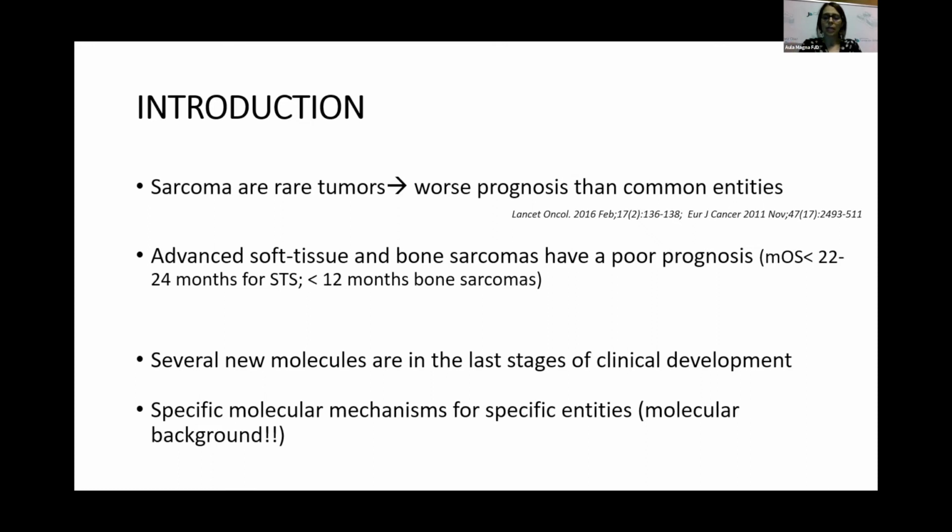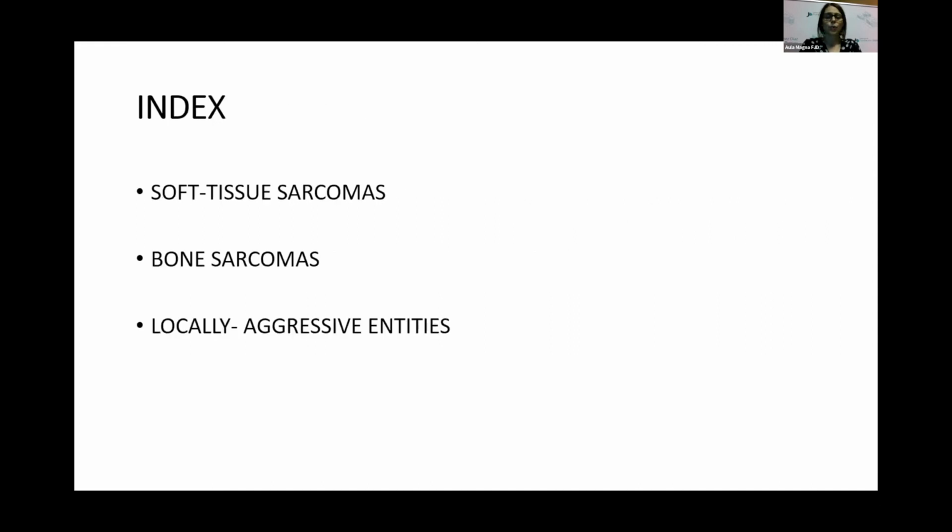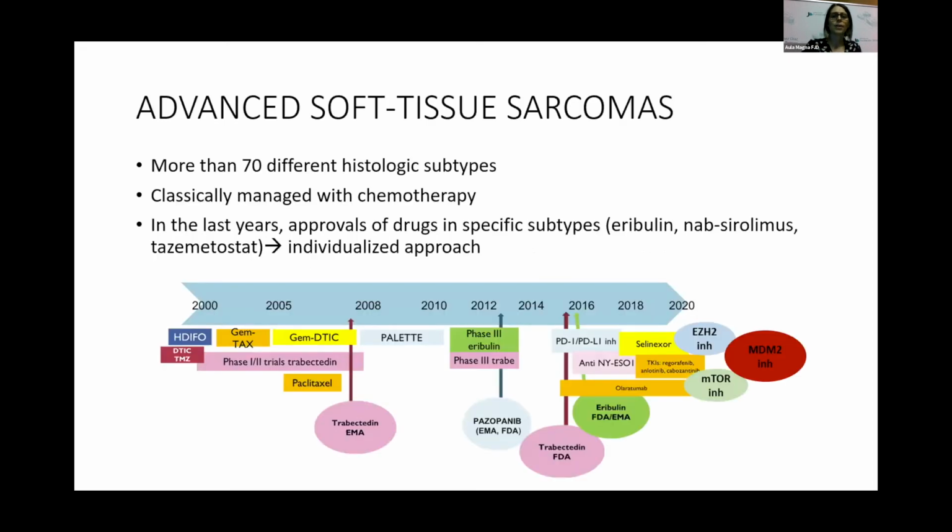So in this year, the molecular background we have gained has led to the development of specific new therapies. We will briefly discuss options in soft tissue, bone, and locally aggressive entities. Let's start with soft tissue sarcomas. And as you all know, there are more than 70 different entities within soft tissue sarcomas.